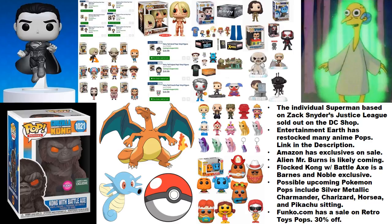Also, I did want to point out that Funko.com has a sale going on right now on Retro Toys Pops, and it seems like they're kind of being loose with Retro Toys there, because I know the McDonald's figures are included as well. So you might want to check that out and see what's available, because 30% off is pretty generous there.